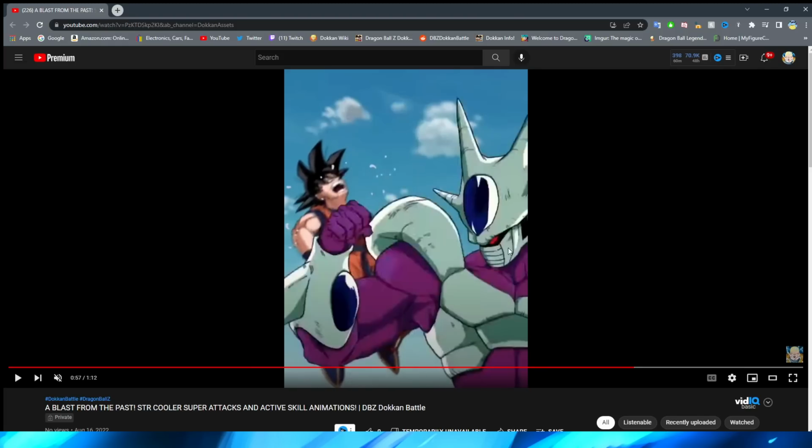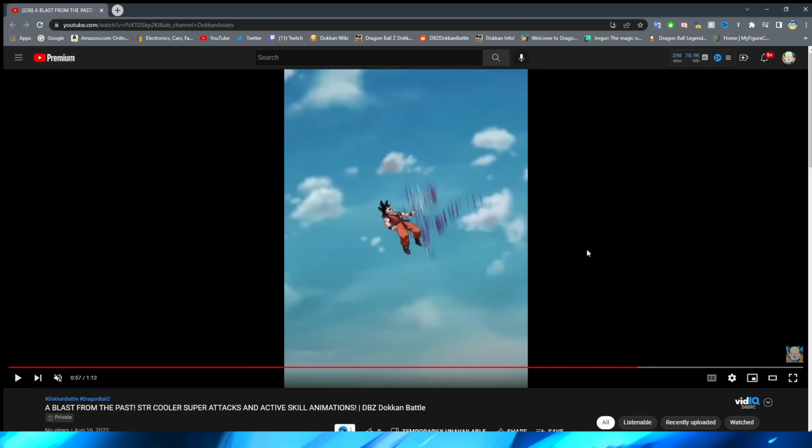We have a very nice fade out of Cooler as he's going super fast. Of course, he teleports behind the enemy. This looks so good, dude. So, of course, the immediate teleport in. And look at how fluid this animation is, ladies and gentlemen.